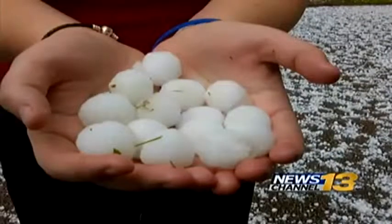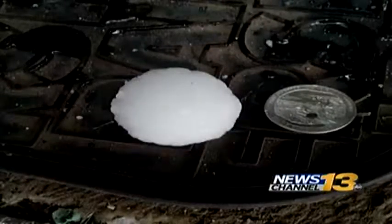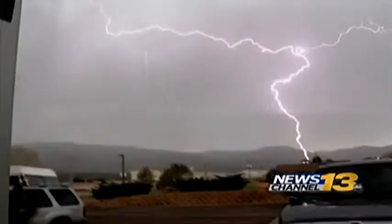This picture comes courtesy of Cindy Kuhn. This is a picture of quarter-size hail. I mean, that is just incredible. Just ice balls falling from the sky. Yeah, crazy storm. Debbie Anderson sent this one, and you can see hail in the picture about the size of a dime in this one. And it wasn't just hail. A viewer, Rich Corey, caught lightning before the hail started to fall.